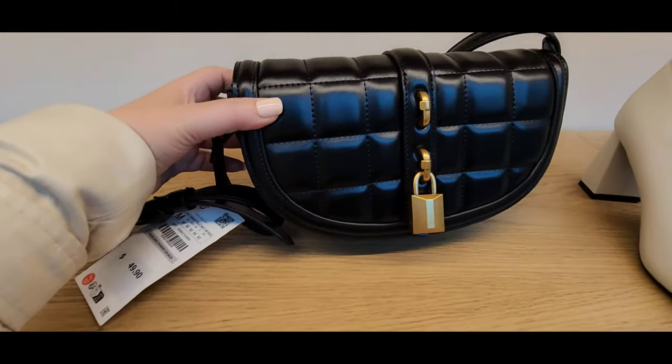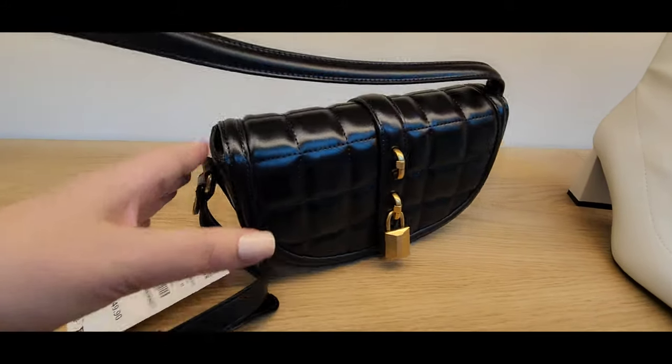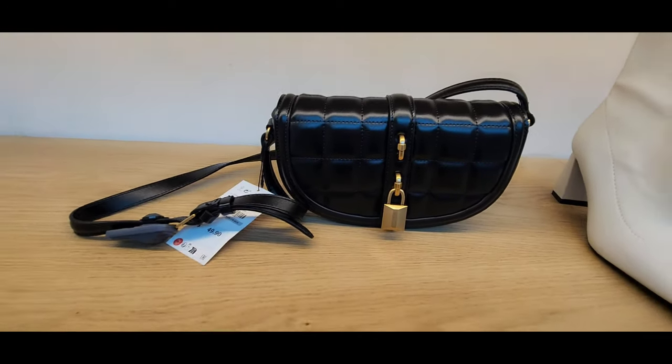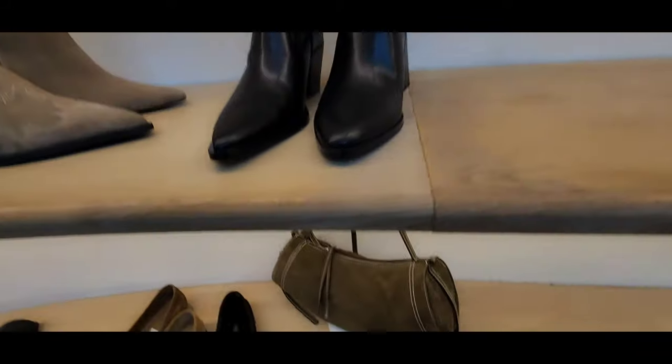I like this little bag right here. I wish this was real leather. If this was real leather, this would have been such a phenomenal bag. So pretty. If you are a vegan and you are looking for a vegan bag, this one is really good. Very pretty in person.